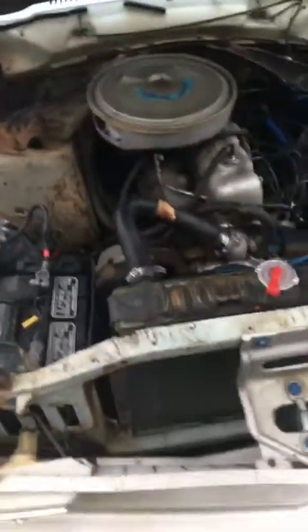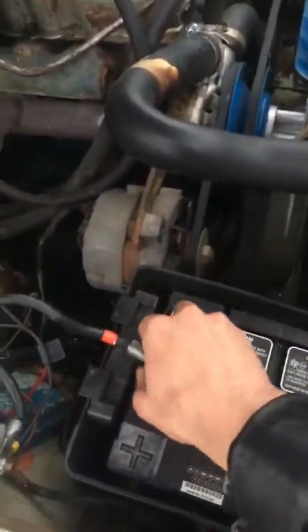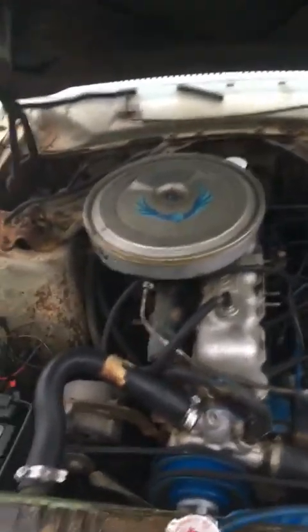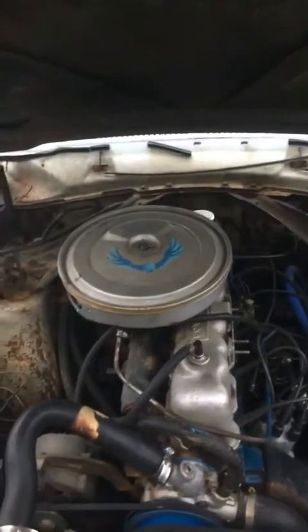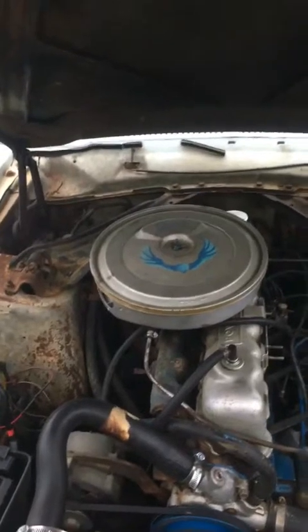Because of her ignition problem, I have the positive post hooked up where all I have to do is pop it loose. No more power to the car, no more dead batteries, right? That's just common sense. And it'll be that way until I get the new ignition switch in. Now, what we talked about yesterday in the live stream, I'll mention again today.